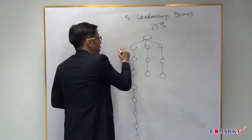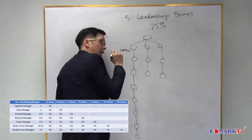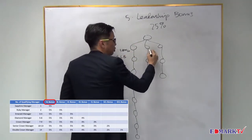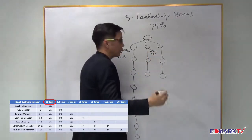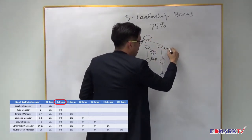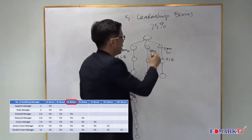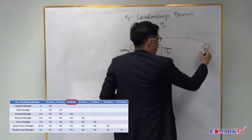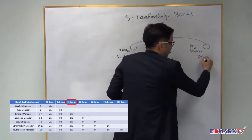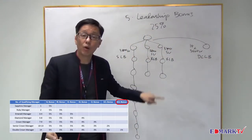All you need to do is to have a 3,800 SV leg, and you will get the Sapphire leadership bonus. And when you have another breakaway leg that produces 3,800 SV, you will earn the Ruby leadership bonus. And the third one, if you have another breakaway leg of 3,800 SV, you will get the Emerald leadership bonus. And it will go all the way until 14 times 3,800 SV legs, where you get the maximum of the double crown leadership bonuses. So the deeper you go, the more you will earn.